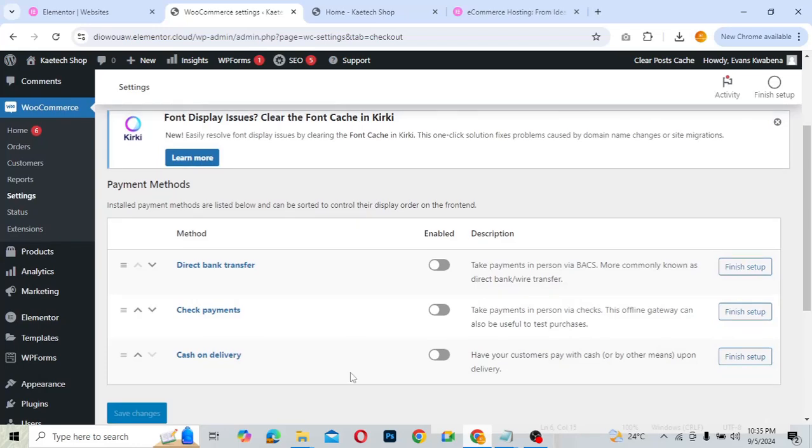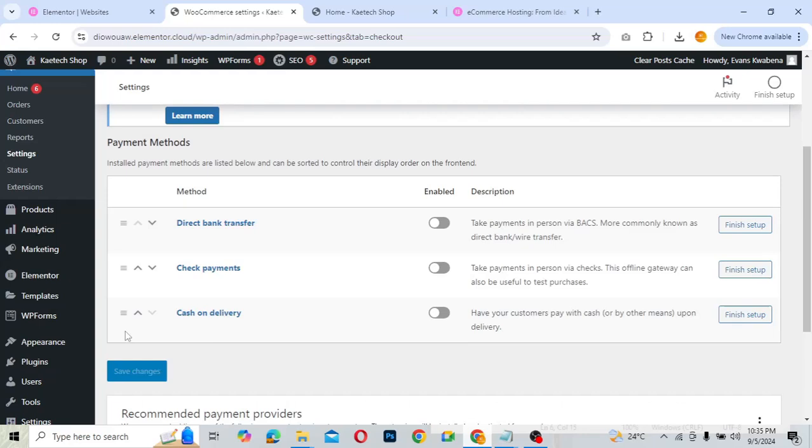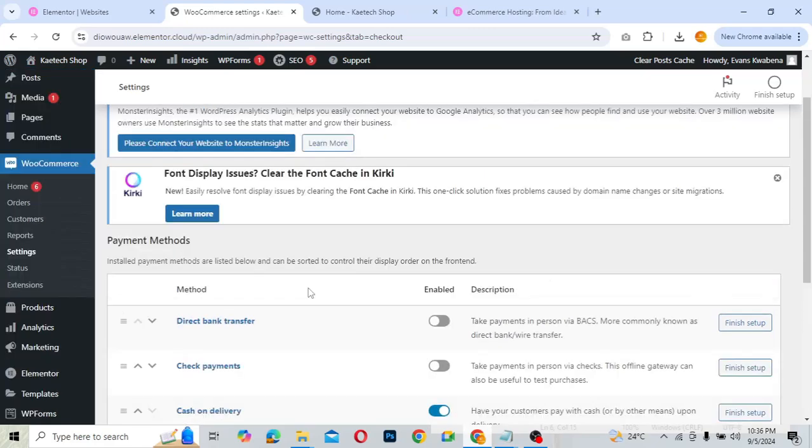Okay, that is it. So for now, I'm going to use cash on delivery over here. I'll just enable cash on delivery. Okay, just like that. This is the only payment I'm going to use, cash on delivery, meaning that I will receive the cash when the goods are delivered to the client. Okay, and that is it.